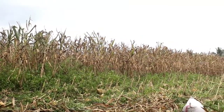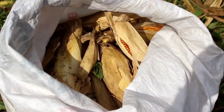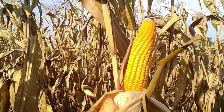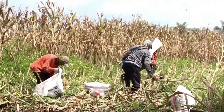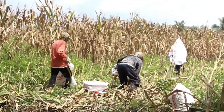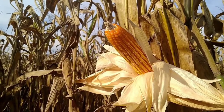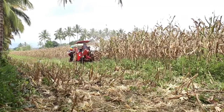We all know that corn is second to rice as the most important crop in the Philippines. The corn plant belongs to the grass family, or Gramineae, and is botanically called Zea mays L. It is a summer annual crop in temperate areas. This family of plants includes rice, sugarcane, and sorghum.